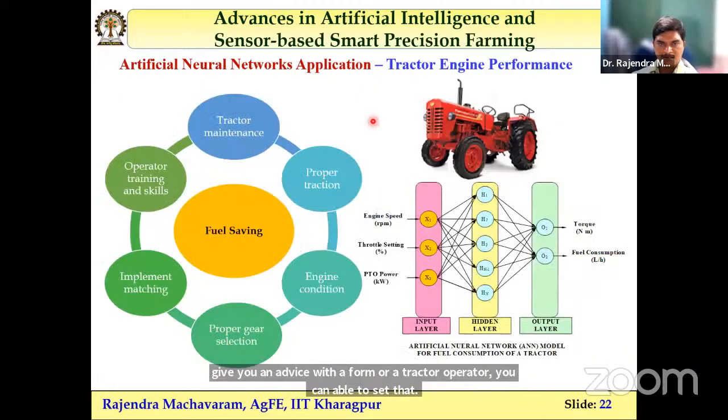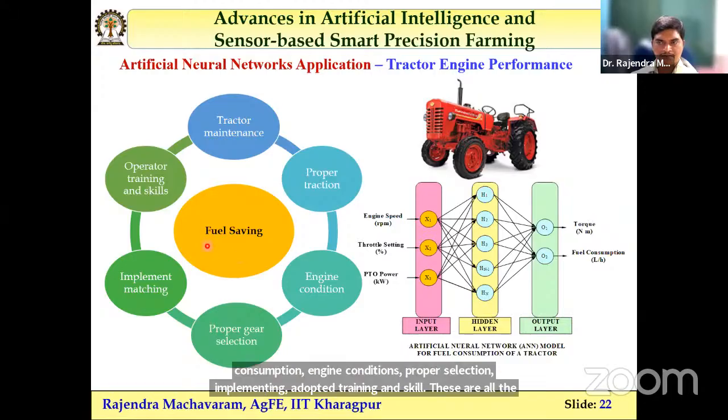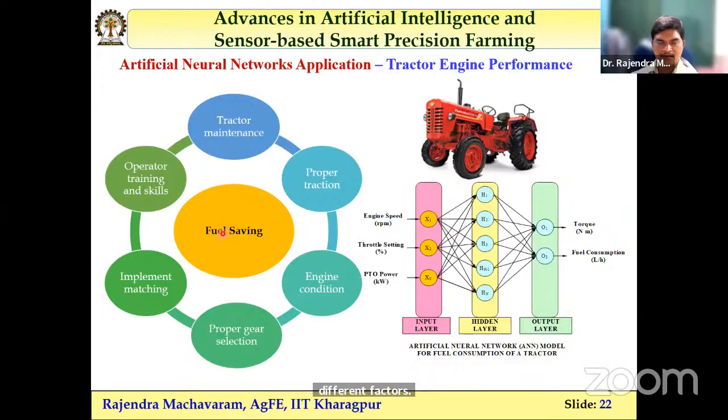The fuel consumption is affected by different sub operations like tractor maintenance. Proper traction also influences the fuel consumption, as do engine conditions, proper gear selection, implement matching, and operator training and skill. These are all the different factors which influence fuel saving. We have made a cause and effect analysis, and based on that, we considered that engine speed, throttle setting, and PTO power are the major input parameters. If somebody wants to use AI or artificial intelligence, we should understand what the effective input parameters are which are going to influence the response or output.